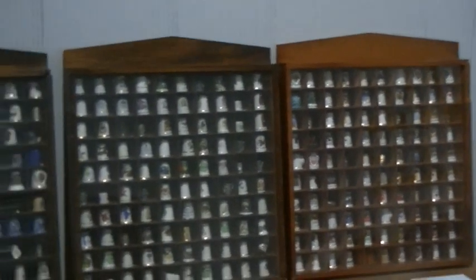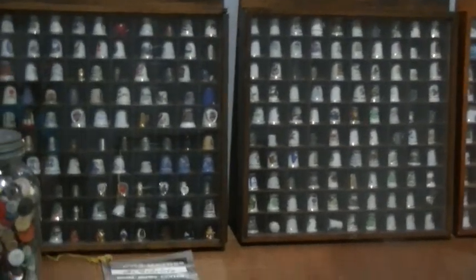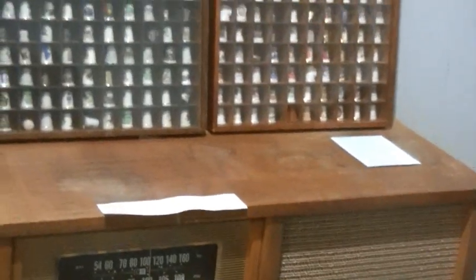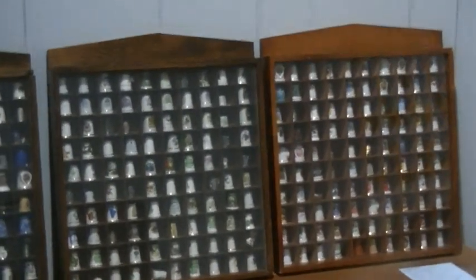A huge thimble collection, and I understand they're looking for more. So anybody that has thimbles, send them to the Quilt Museum. I'll put the information below.